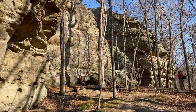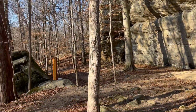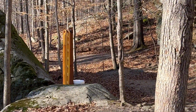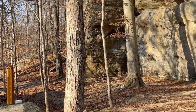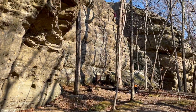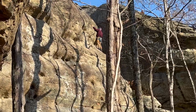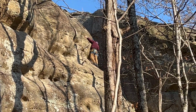So as we're coming around, you can see that they have stuff out here for the climbers in case they get injured, to maybe be able to long spine board them and transport them out. We actually have a guy that's up climbing now that you can see right there.